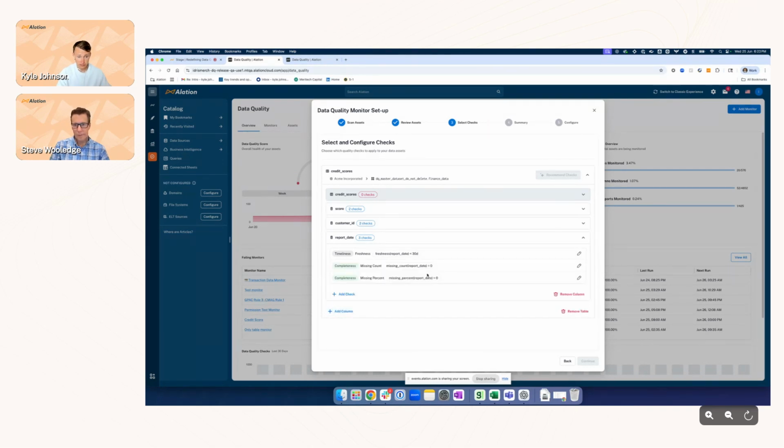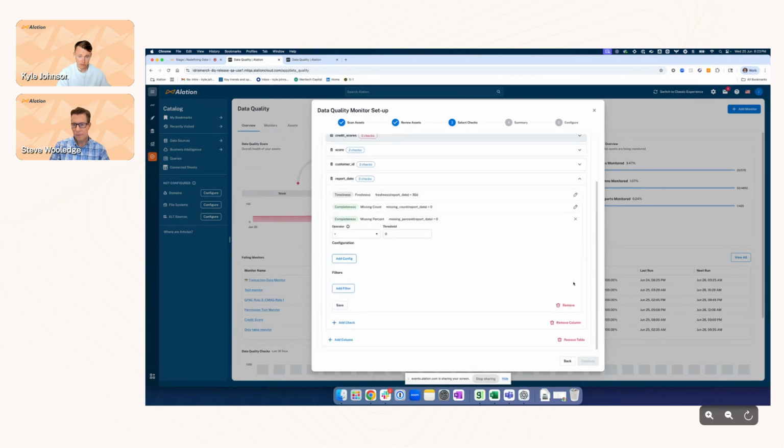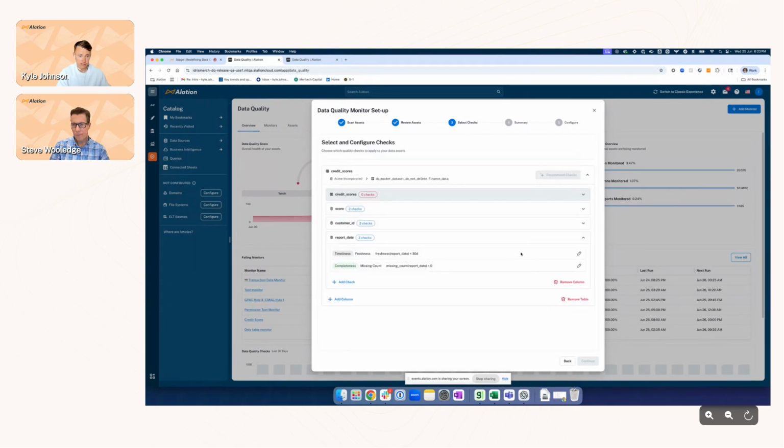We also have, see, 2 completeness checks. One of these is actually a missing count. One's a missing percent. I'm going to just use the missing count and remove this missing percent one. So in totality, you can see here we have about 6 checks assembled across a number of the different dimensions that exist. But what happens if one of our out-of-the-box checks, which we have about 60 total of, isn't offered?